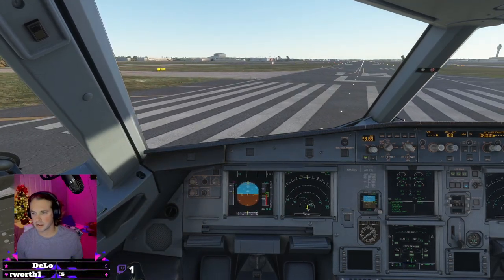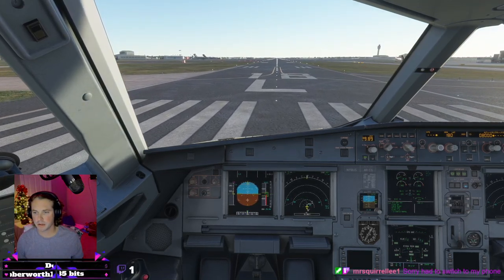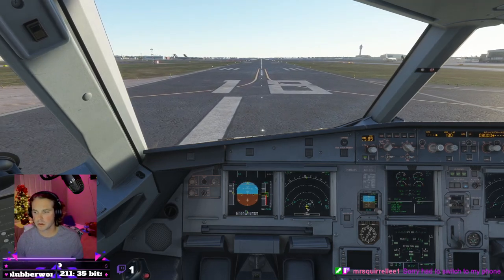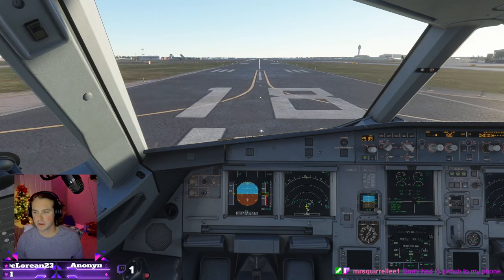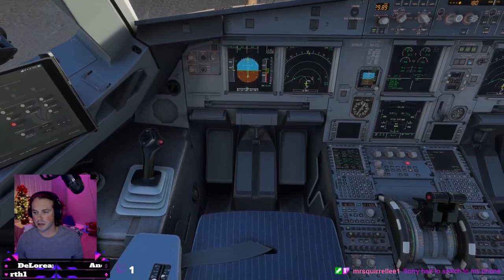All right, guys, we're just going to get our center line here. We're doing a flex takeoff. We got the center line. You're good, bro. Going to get up to 50% here. And now we're going to flex.